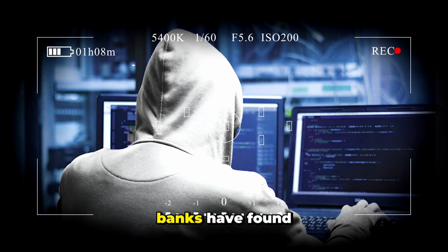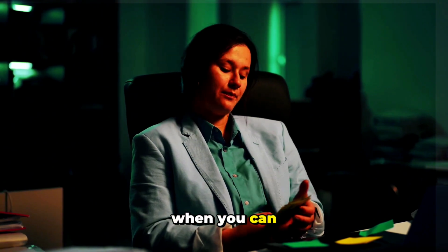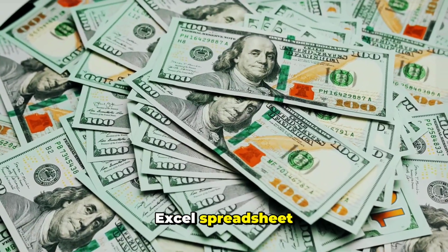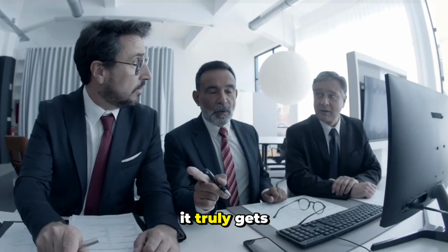Magic, right? Banks have found the ultimate hack. Why even print cash for every loan issued when you can just update the balance in an account? Money has now become a glorified Excel spreadsheet, except the numbers dictate the entire global economy. But here's where it truly gets wild.